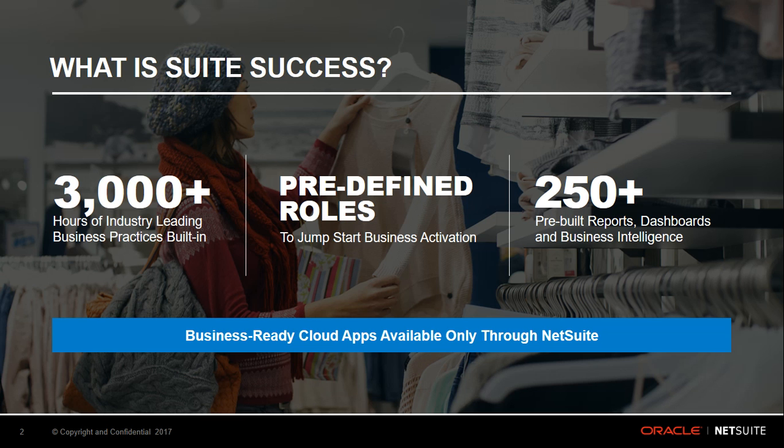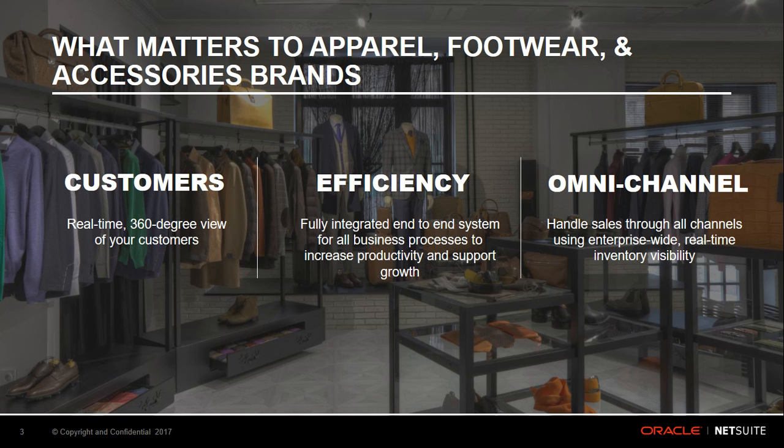This means that you will have hundreds of roles, reports, dashboards, and business intelligence immediately available to you when you implement NetSuite to hit the ground running. This prescriptive approach drives quicker time to value, better ROI, and faster user adoption, with the ability to go live in 100 to 120 days.